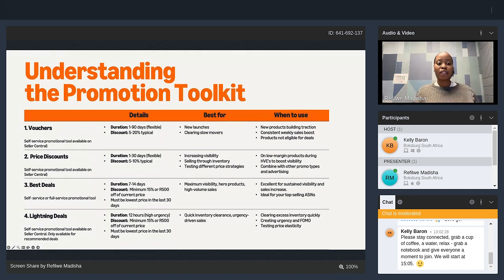With vouchers, we also then have price discounts. This also is available in Sell Essential. Now, a price discount is very different from a deal. I don't want you to think deal when you think price discount. This is just a savings shown on your product, but it's not going to appear on the deals page. It's not going to get that premium visibility or merchandising. But if right now you just want to discount your product and you don't want to have to submit a deal, which we'll get into, you can put it on price discount.